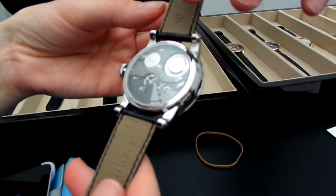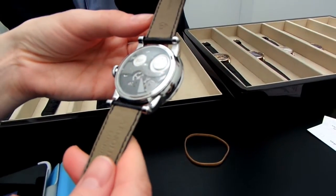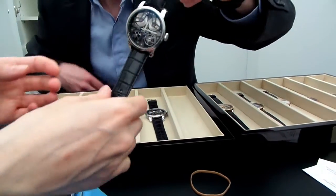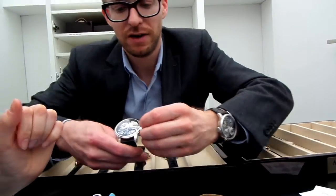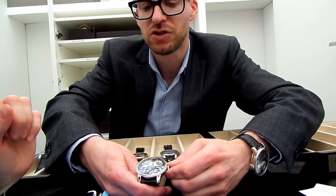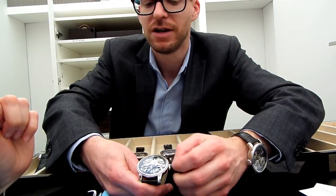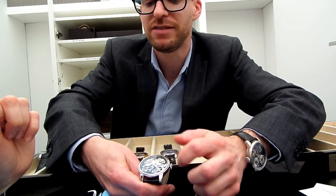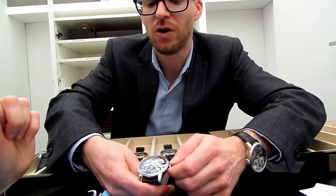But what's really modern is the black treatment. If you would put it in red gold, like Arnold did, it would look very vintage. And the other interesting thing is, you have a mystery winding. It means when I wind the watch, you don't see any wheel moving. And I have a mystery setting, because I can set the hand, and you don't see anything going to the hands. It's all hidden on the back.